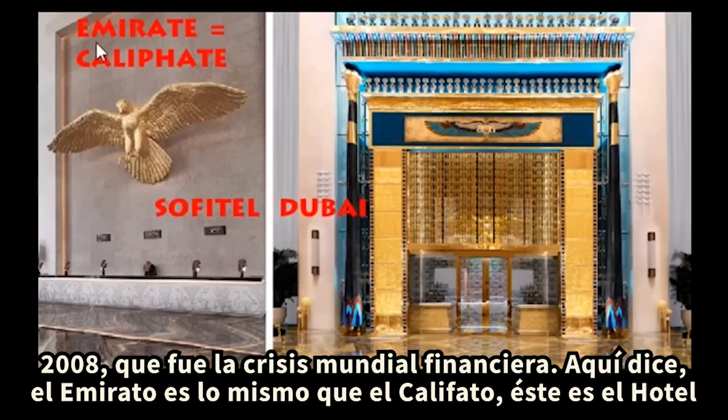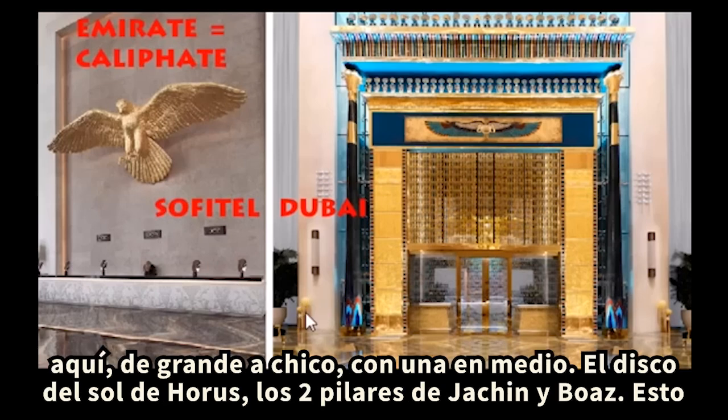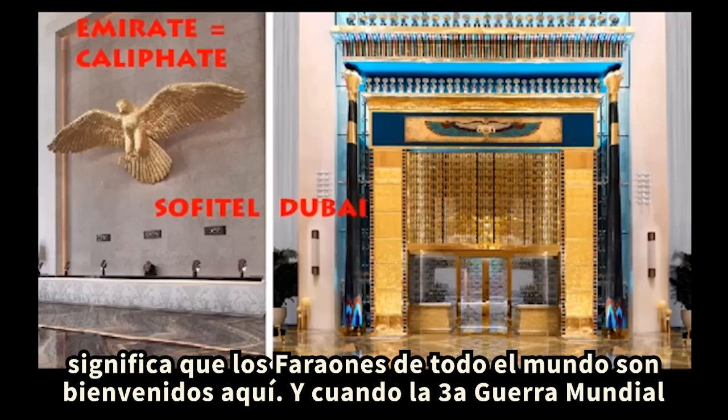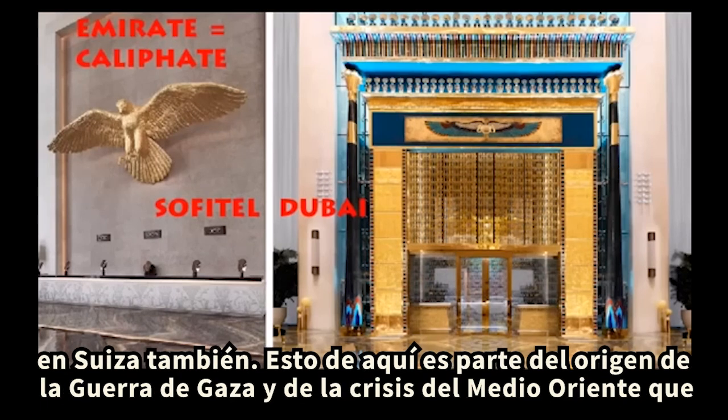So here it says the Emirate is the same as a caliphate, and this is the Sofitel Hotel in Dubai. Here you got the Falcon, and this is the hotel desk, imagine. Here you got the three lamps here, from big to small, and the one in the middle. The winged sun disk of Horus, the two pillars, Yachin and Boaz. So that means all pharaohs of the entire world, they're welcome here. And when World War III is happening, they will probably all be coming here, our masters. And of course in Swaziland as well.